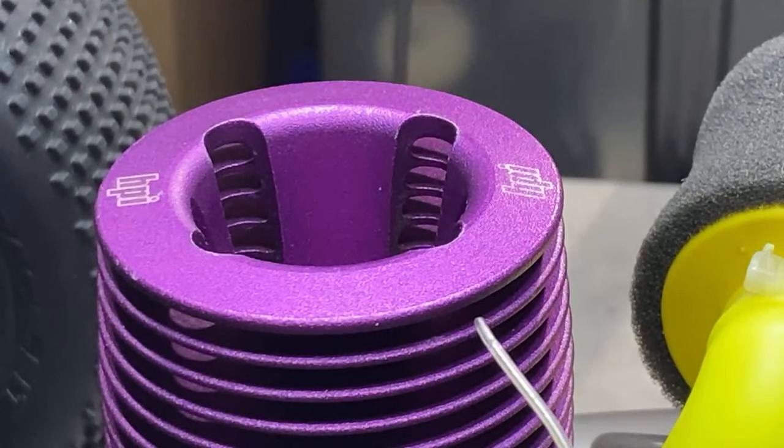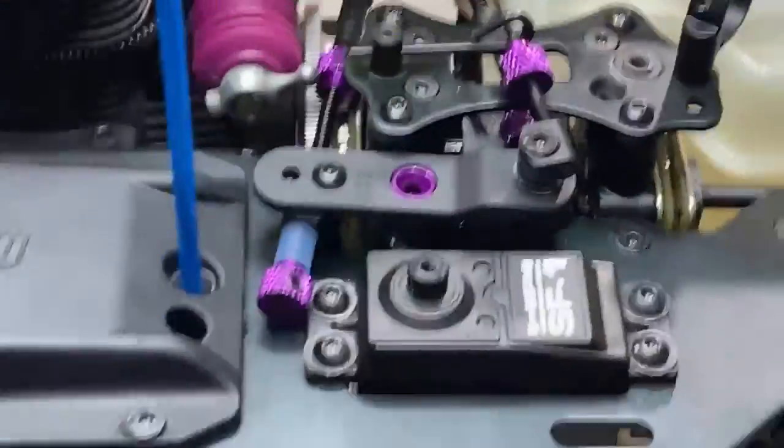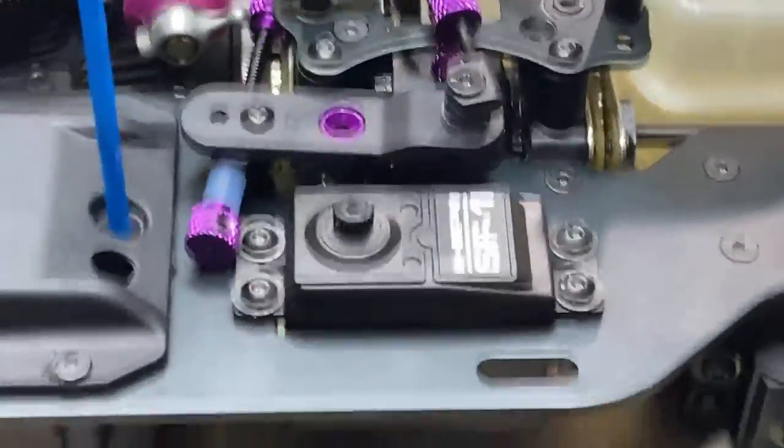All right, let me put this stuff back in. The world's biggest zoom in.